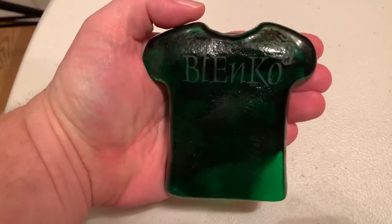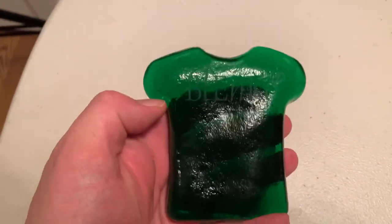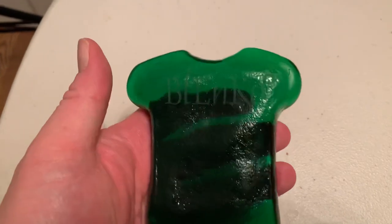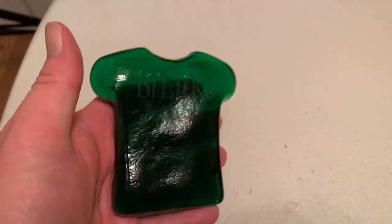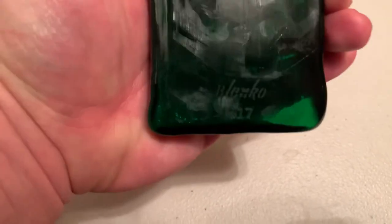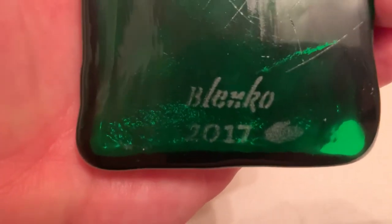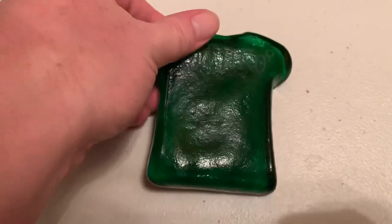It's a Blenko t-shirt. Isn't this a beautiful t-shirt? Not only is it green, my favorite color, it's also green that matches the office where it'll probably go, where I work on the videos. Blenko 2017, if you can read that. Okay, Blenko 2017. Don't you just love this t-shirt? I do.